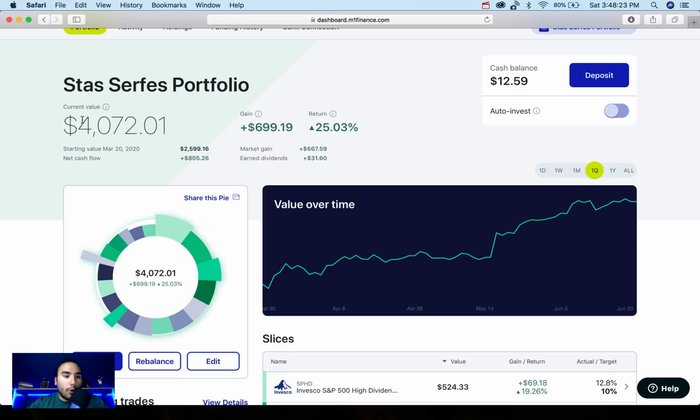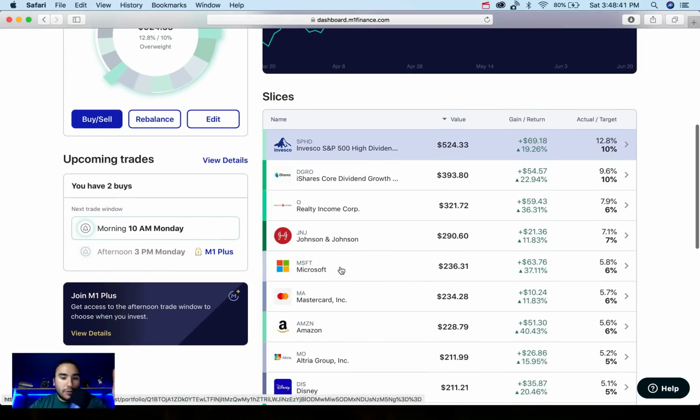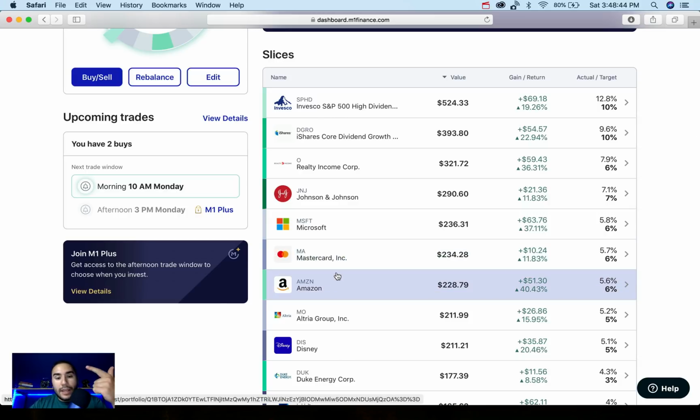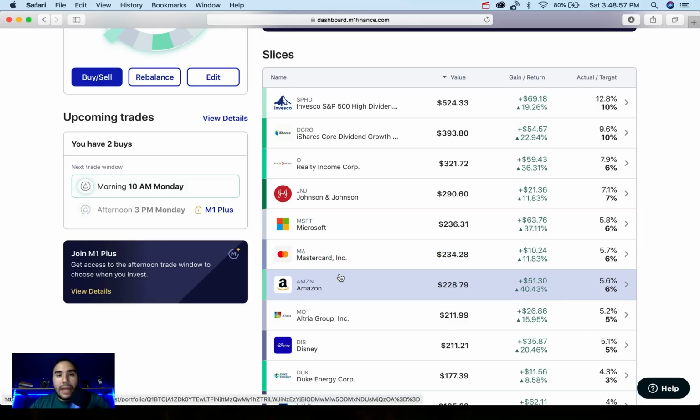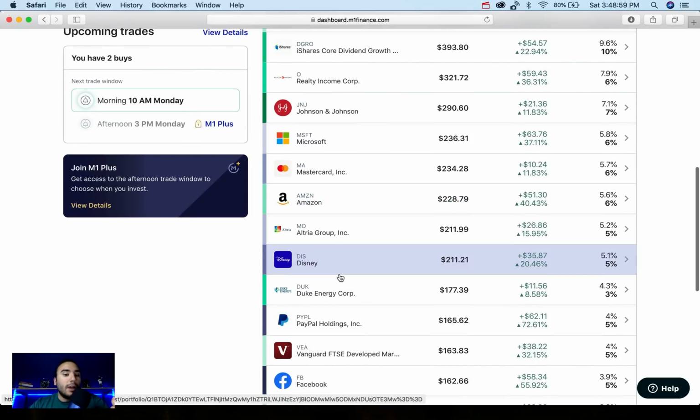Right now, the portfolio is $4,072.01 to be exact. And another thing worth mentioning, and I'm sure many of you guys already know this, the portfolio is mostly geared to dividends. Sure, I do have some growth names in here, as you guys can see, MasterCard, Amazon, although MasterCard does pay a dividend, I believe it's under 1%, so they are technically a dividend play, more of a dividend growth play, but I do have some stocks in here that don't have a dividend, such as Amazon.